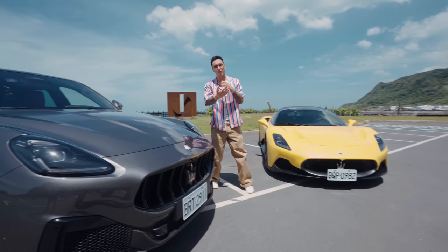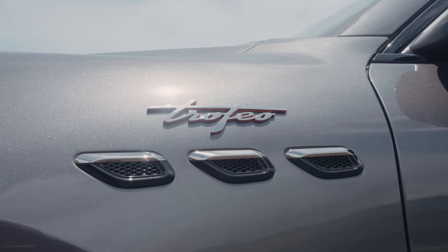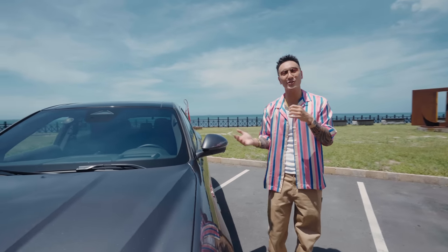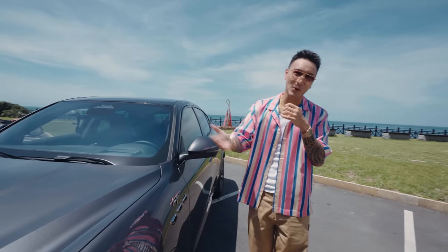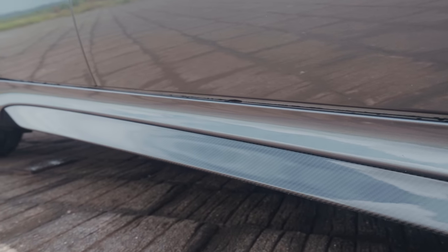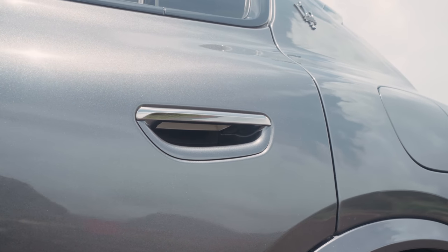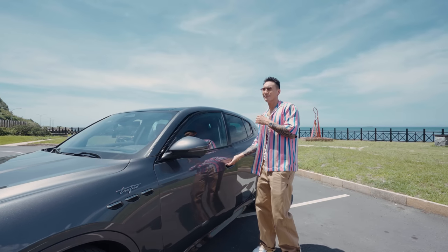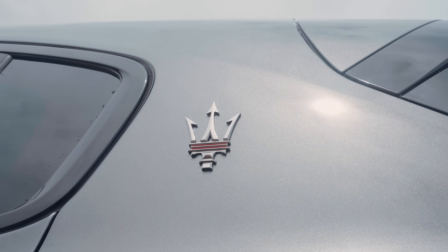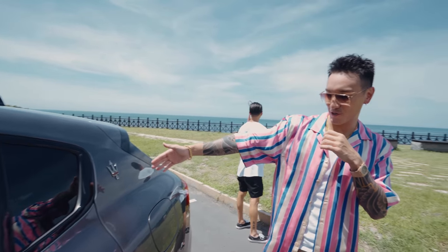And if you go around the side, Trofeo logo, red lines all over it. And you can tell with the Trofeo, extra special, sportier. Extra spicy, extra sportier version. Now you have the side skirts, all in carbon fiber as well. The door handles are pretty cool. You kind of just put your fingers in here, touch it, and it comes out. The rear trident has two red lines. This means Trofeo. This is their sporty version.